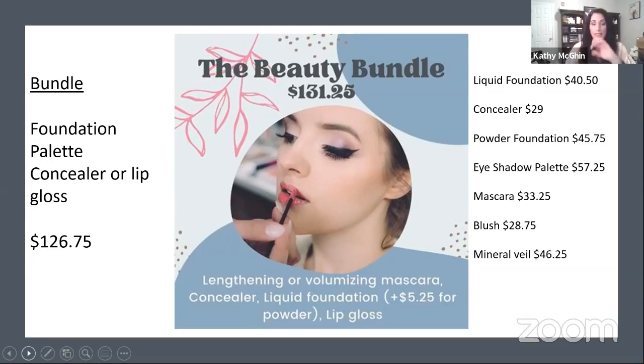So before I hop off of the slides, I want to say this. I have never in a class encouraged someone to feel like they need to take all of their makeup and buy $600 or $700 worth of makeup in order to start that. I always encourage everyone, just put together a little bundle. And if I had my recommendations for most people, you need a great foundation. I like to utilize the liquid and the powder together. If you want a complete flawless look, that's the best combination to do. But start with a foundation. You can start with an eyeshadow palette. You can get a concealer or a lip gloss, and that's going to bring you up to about $126. Or you can do the mascara, a concealer, and a liquid foundation and a lip gloss, and that's going to bring you up to about $131.